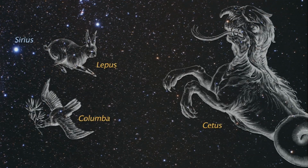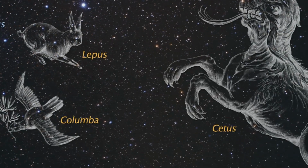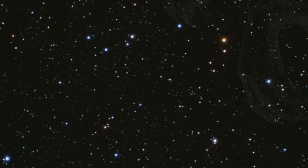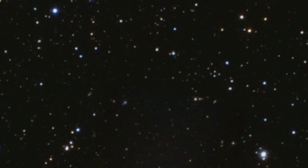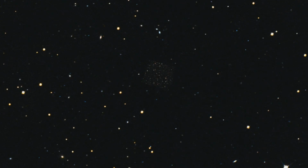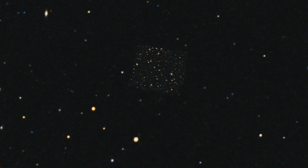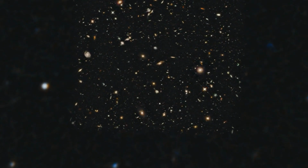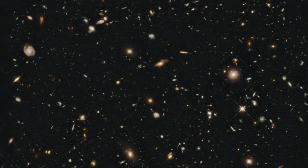In this ultra-deep field image, we can observe the result of the telescope staring for 11 days at a tiny segment of sky. It is almost like looking at the universe through a straw. An astonishing cluster of about 10,000 galaxies were found in this picture alone. Images like the one you're seeing right now allowed us to learn a remarkable amount of details about outer space, about its vast variety and complexity.